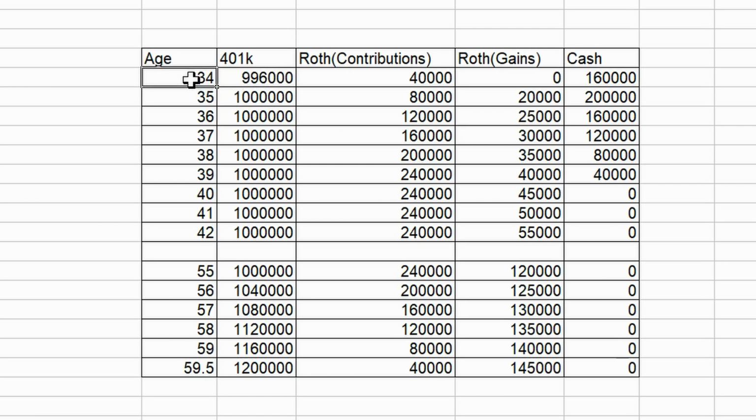It might be that you're 50 years old and you finally reach $1 million in your 401k, but just take this as a concept where I'm just trying to describe how this Roth conversion ladder really works.